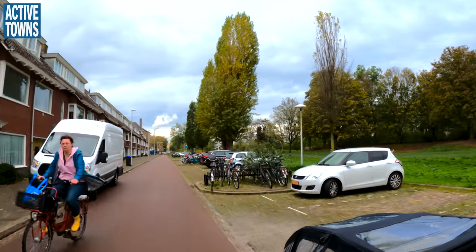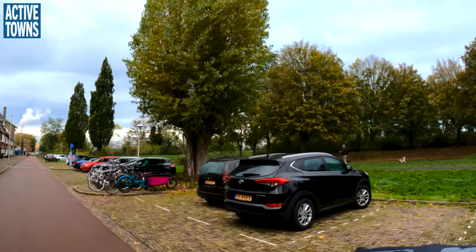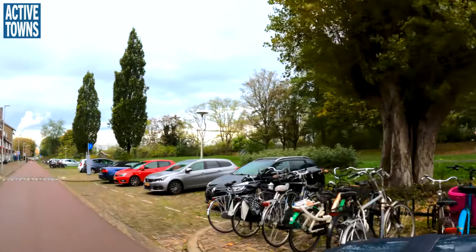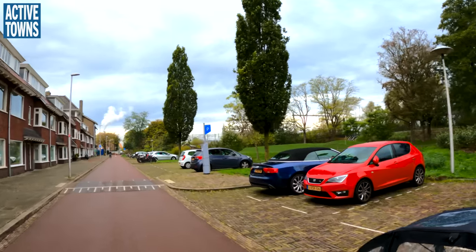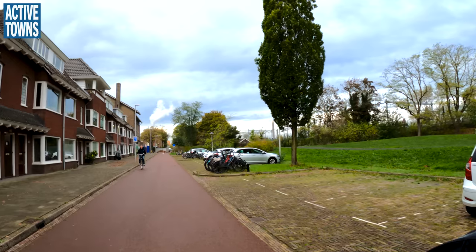And did you say this used to be a railway corridor? No, the railway is right there on the other side of the trees. Right, I see it. So they have a little park in between, some community gardens there as well. Very nice leftover space.